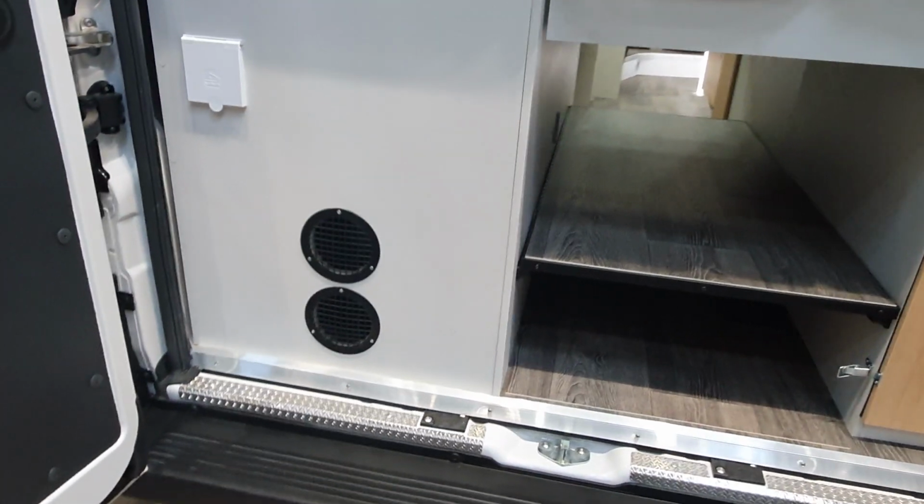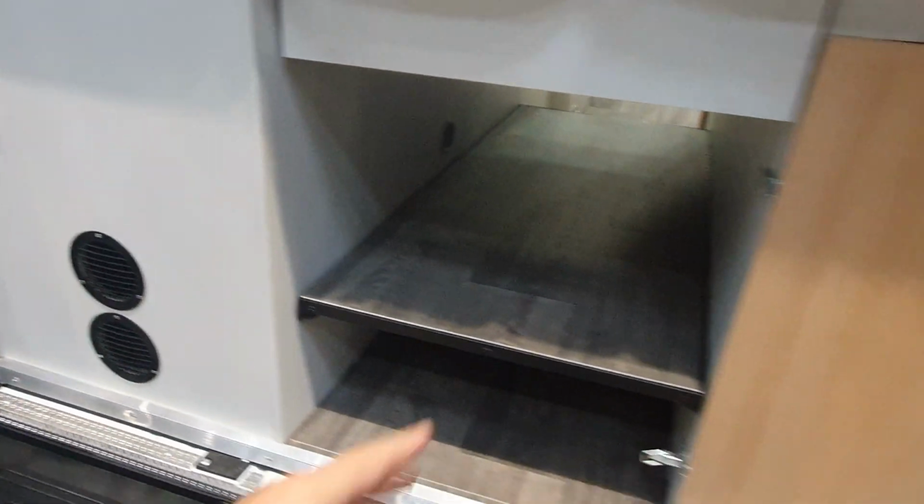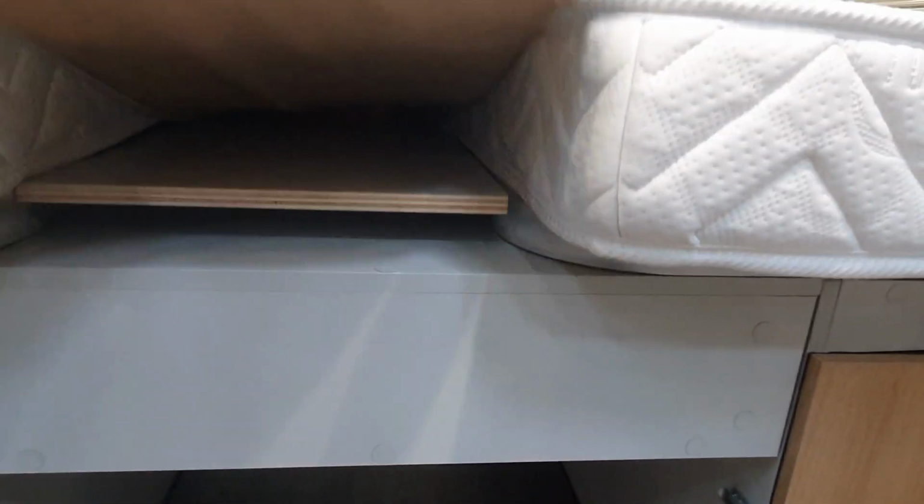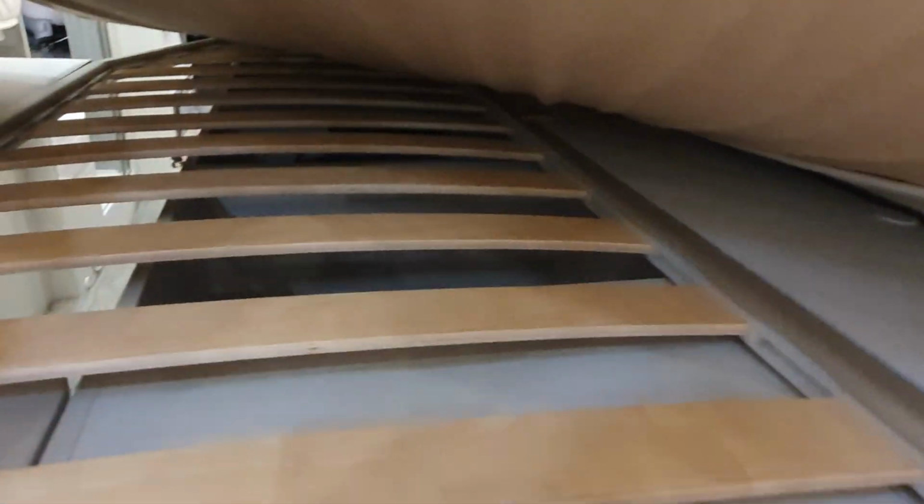So the boiler is on the left. We've got the gas cupboard here for the gas cylinders, and here we've got, you can see it's a bit of storage under the bed as well. On this side you can see storage further down.